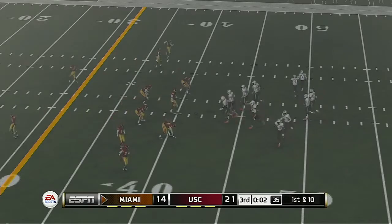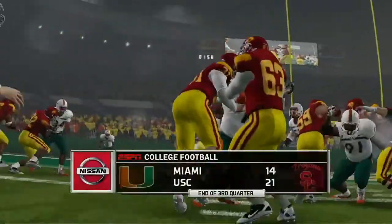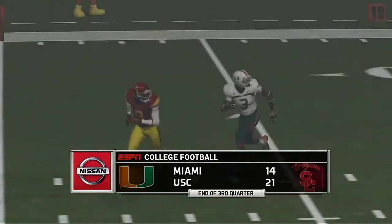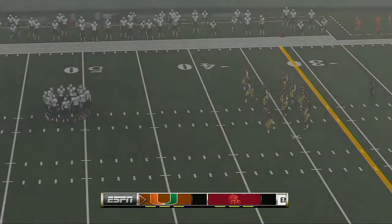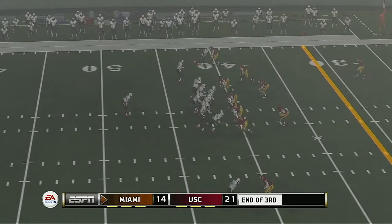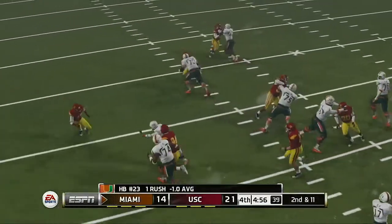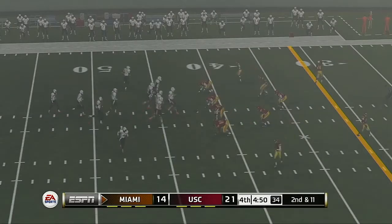From the 41-yard line, it's first down. So at the end of the third quarter, the Trojans in front, 21-14. Into the fourth quarter now, and we're back to the action. Here they go on the draw, and they'll lose yards. It's second and 11. Ball on the 42-yard line.